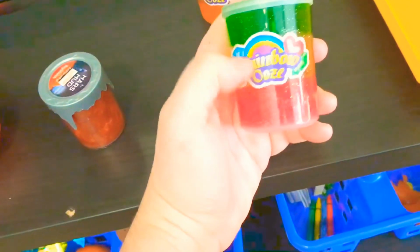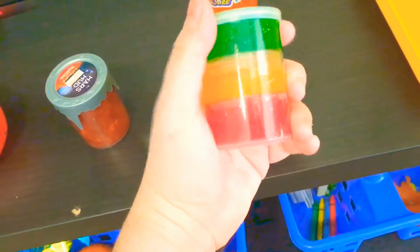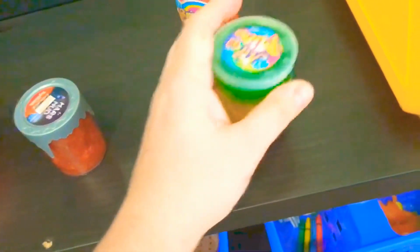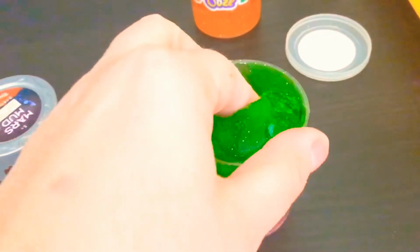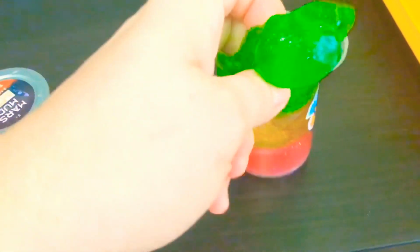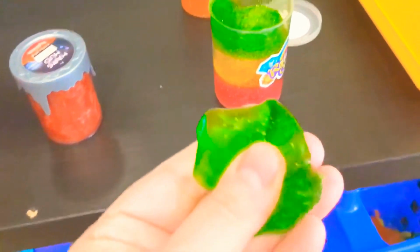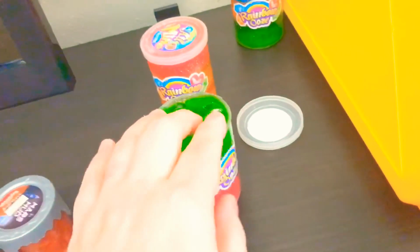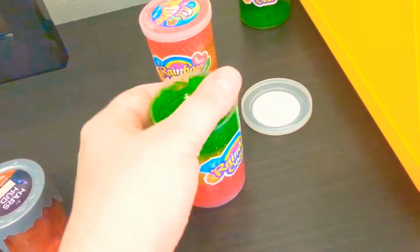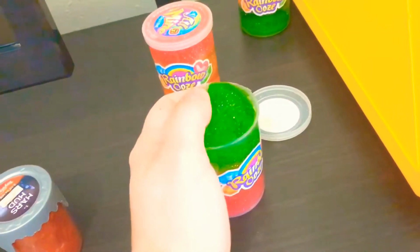Now this is called Rainbow Ooze, but a lot of this is like that slime stuff. And let me see if I can pop this open here. All right, yeah, you can feel the sliminess. Now you would probably not guess that this would actually be a positive sensory. Well, actually it is. A lot of kids love playing with this because of the texture and tactile. This provides a different type of stimulation for them.